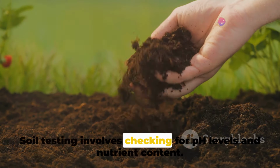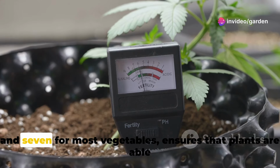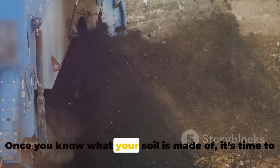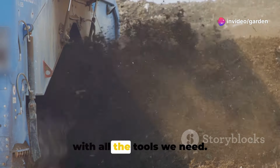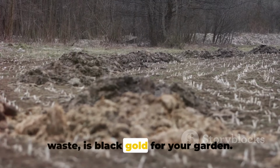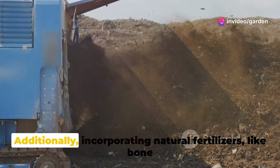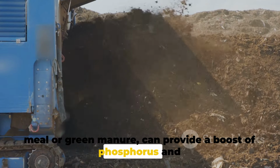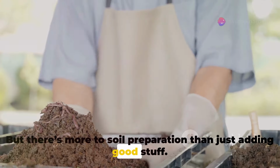Soil testing involves checking for pH levels and nutrient content. A balanced pH level, which typically should be between 6 and 7 for most vegetables, ensures that plants are able to absorb nutrients effectively. Once you know what your soil is made of, it's time to enrich it. If your soil is lacking, don't worry. Nature has provided us with all the tools we need. Organic compost, made from decomposed garden and kitchen waste, is black gold for your garden. It adds essential nutrients back into the soil, improving its structure and fertility. Additionally, incorporating natural fertilizers like bone meal or green manure can provide a boost of phosphorus and nitrogen vital for healthy plant growth. But there's more to soil preparation than just adding good stuff.